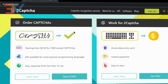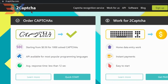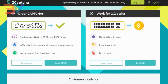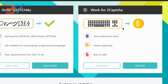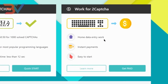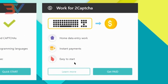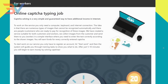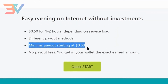So this is going to be the very first website on our list. This is 2captcha.com. This is one of the trusted sites and it is here for a long time. Here you can see order captchas and work for 2captcha. We will select the work for 2captcha because we are here to make money by typing. As you can see here, you can work from home or anywhere in the world. As long as you have an internet connection, you will get instant payments and it's easy to start. Now, click on Learn More and it will take you to the next page where you can read how the 2captcha works and how we can make money with them. The good thing is that you can withdraw the earnings as soon as you earn 50 cents.